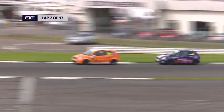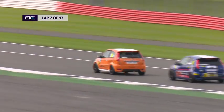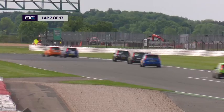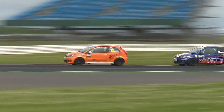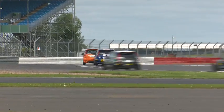And Davidson looking to take a 3rd win of the year. He's the only driver to have won at both rounds so far, and looking good to make it 3 as the waved yellows for Jamie Lee Hawley's car. So Davidson through, Reeve, Cansdale is next. Scott Cansdale trying to work out if he can get past.